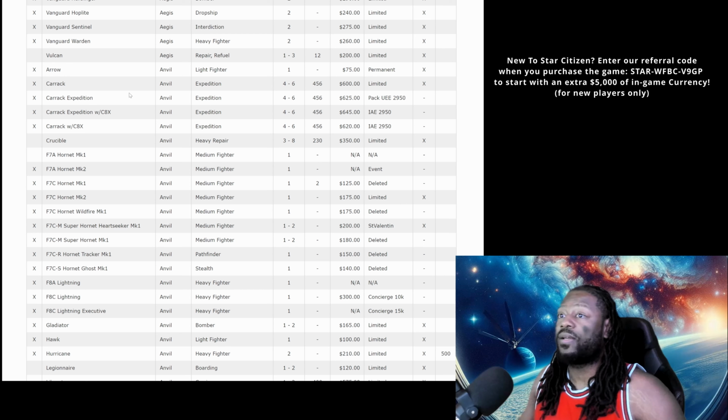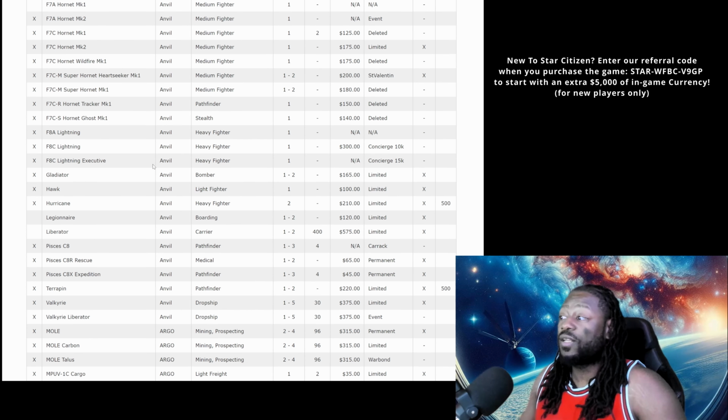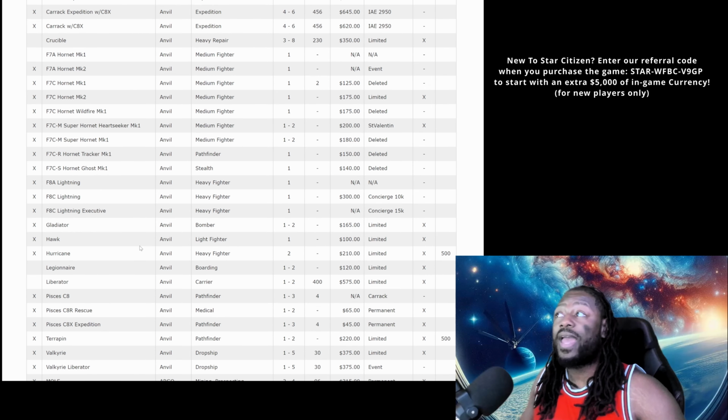I guess you could say that the F7C Hornet Mark II technically could be a starter ship. The Arrow could be a starter ship. I think the Pisces could be a starter ship. Though there's arguments that those could be the starter ships for Anvil, but I don't think those are really marketed as starter ships, even though they have starter packs. Like I think the Arrow had a starter pack at least, but I know the Pisces had a starter pack.